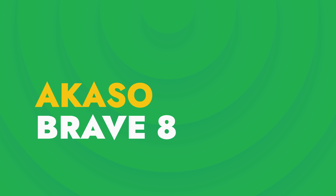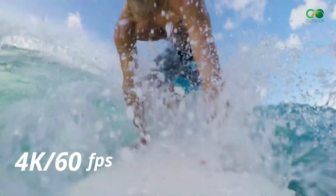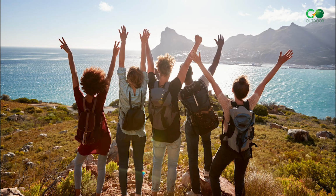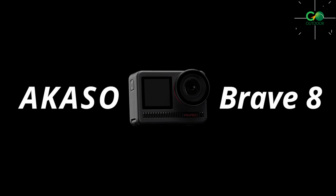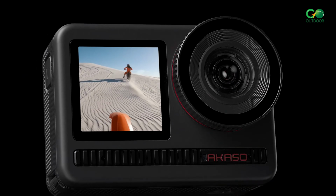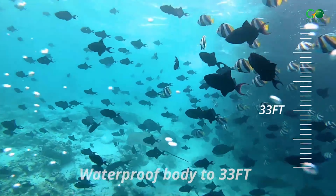Akaso Brave 8. Record high-quality video at 4K resolution and 60 frames per second, along with stunning 48-megapixel still images using the Akaso Brave 8 action camera. Its robust IPX8 rating and waterproof depth of 33 feet make it suitable for capturing dynamic moments in various action-packed settings.